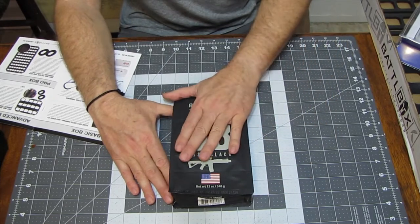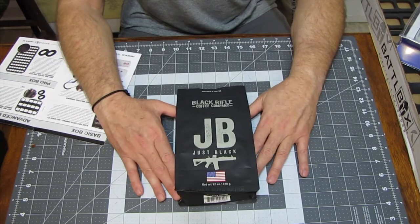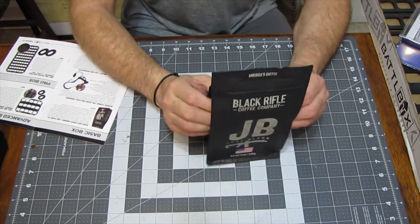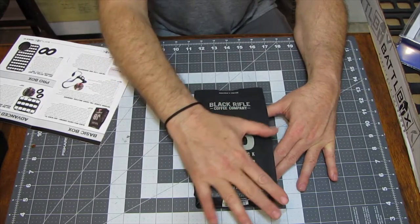So anyway, I like Black Rifle Coffee. This is just black. I've had just black before. I like the medium roast. That's what this is, medium roast. I've got dark roast, light roast, and lately I've been doing espresso as well. I have an espresso maker.